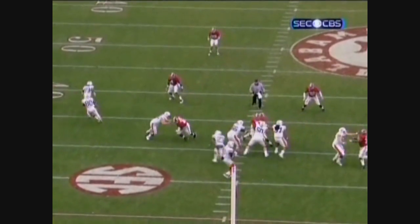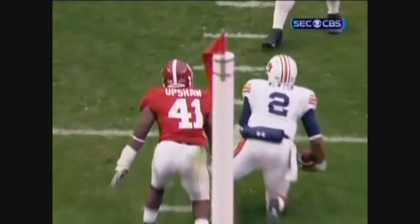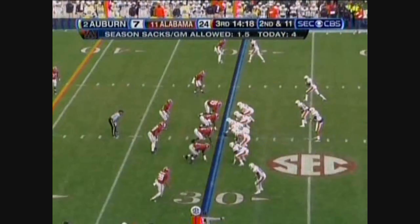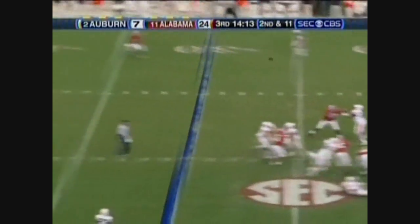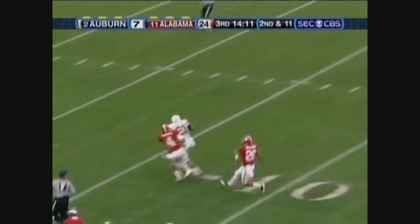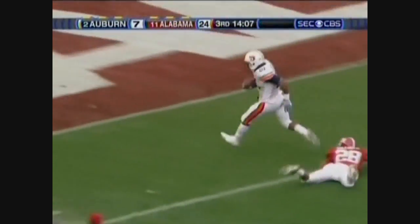I'll tell you, that's the 2nd time he's gotten Lee Zimba on this with an inside move this time. Newton back to throw deep, and he's got Emory Blake wide open. There was Barron, and Barron falls down. It's Zachary instead of Blake.